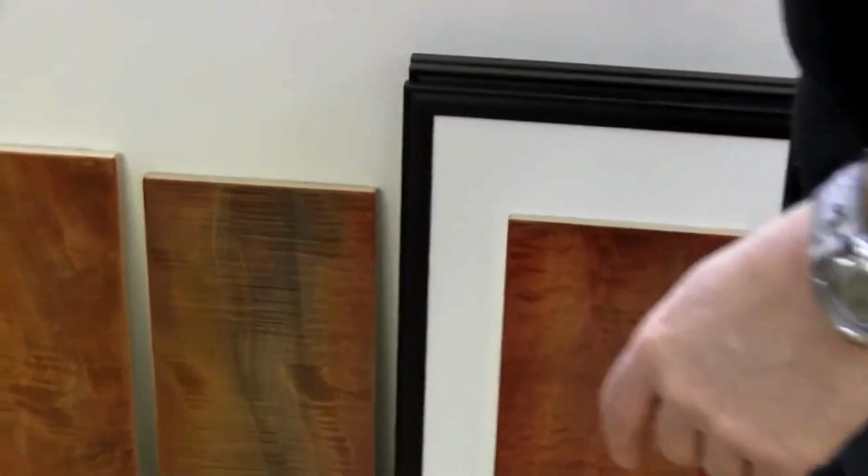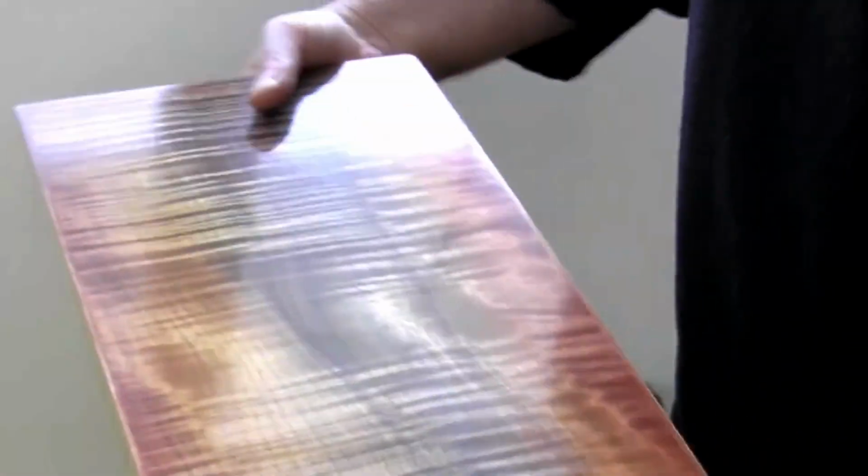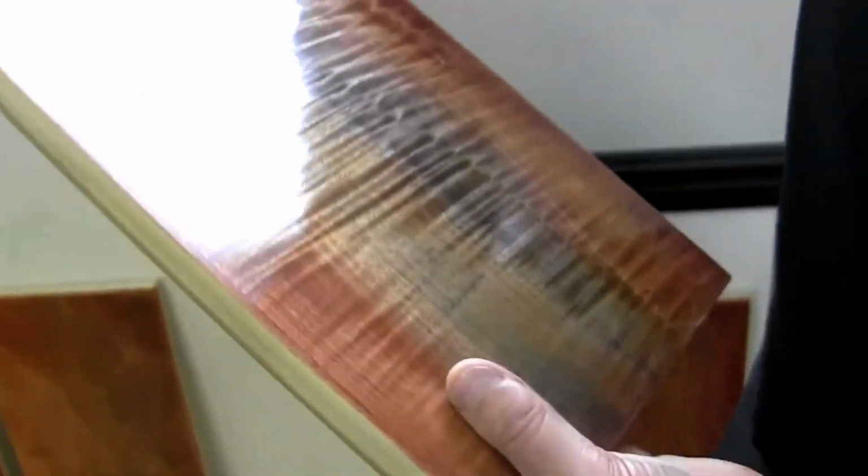So these pieces all incorporate that same curl, in some cases curl or quilt that I mentioned earlier. For example, this is highly figured maple. What I do is I look at the graphics or the grain on the wood, and I infuse color into portions of the wood to enhance that particular segment of grain.